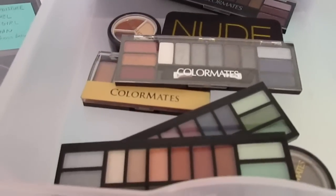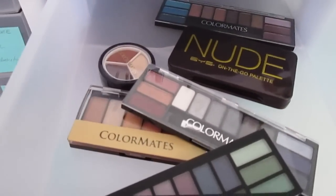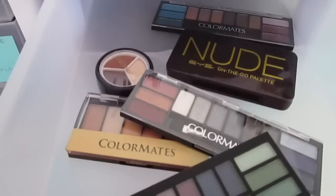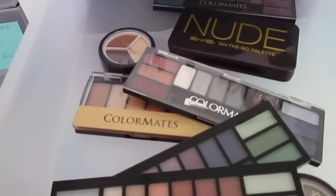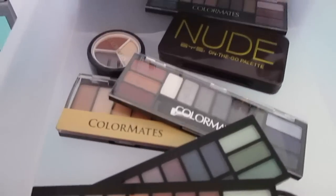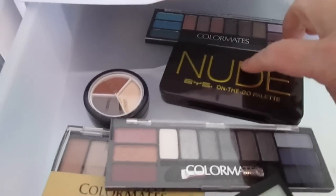And oh yeah, speaking of BYS, I bought this BYS palette at Family Dollar, but guess where I saw BYS the other day? Macy's. I couldn't believe it. Macy's has a like bargain section now at some of their stores. Oh, I can't remember. Macy's Backstage, I think it's called. And it's just like more affordable brands of makeup. If you have one of those, you might want to take a look at it because it was such a strange, odd mishmash of things. But anyways, Colormates I get at Big Lots, and BYS I usually get at Family Dollar.